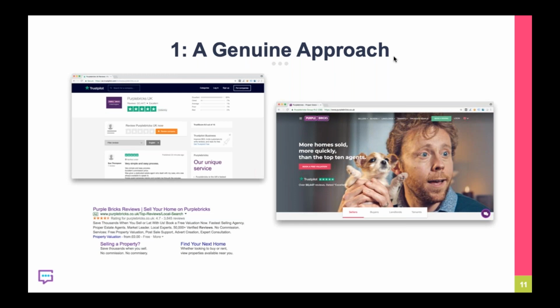But Purple Bricks, if you notice on the right-hand image, are pushing their social proof very, very hard on their website as an asset. It's above the fold, it's home page. I'm not here to advocate Purple Bricks. I'm here to advocate the change in how businesses are using social proof. So yes, it's on search ads, I get that, and yes, you can go to Trustpilot and see it there, but the smarter cookies are saying, let me surface social proof right there on my website, both on the home page, but also against products, categories, and in different places.